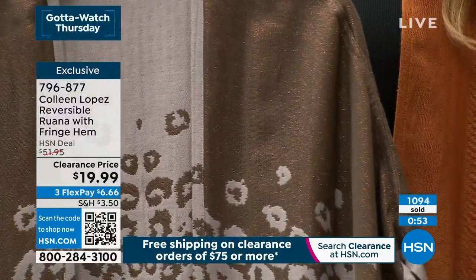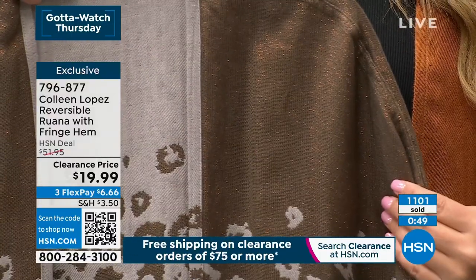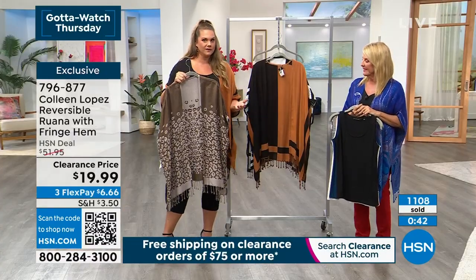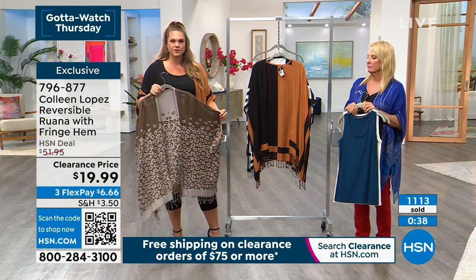So again, you can take it from day to night. You're going to probably wear this side when you're going out. You wear it over your dress, wear it over a jumpsuit. Maybe you picked up a fantastic jumpsuit. I've seen a few today on clearance. Wear this over that too. There's so many options. Do you have a pencil skirt that you can wear this over to the office?